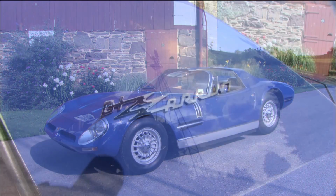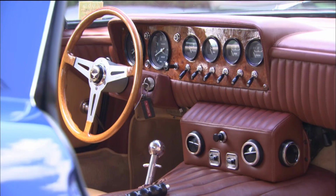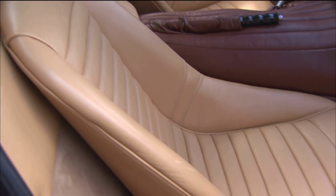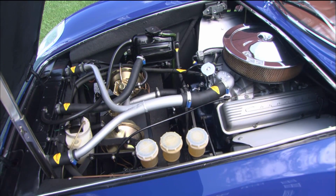It's painted the original Ultramare blue, which is beautiful with the silver rockers. The car is exactly the way the car was shown in Geneva in 1969. Beautiful piece of Italian history. As far as values go, you've got to look at the other Italian marques. Well, what's a one-off Ferrari worth? It'd be worth millions of dollars.